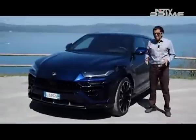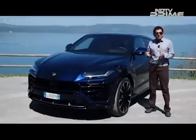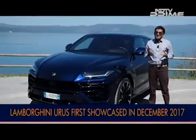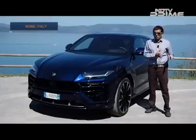The day has finally arrived. I am so eager to get behind the wheel of the Urus. I have been waiting for this ever since December when I saw the car for the first time at the world premiere. This is one car I've been dying to drive. Now, the good news is that I get to spend ample time with it because we get to try all three aspects of this story.